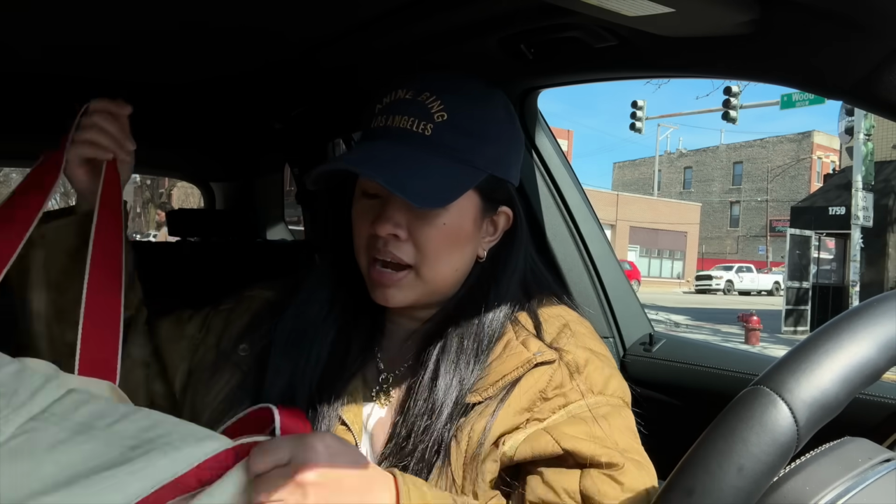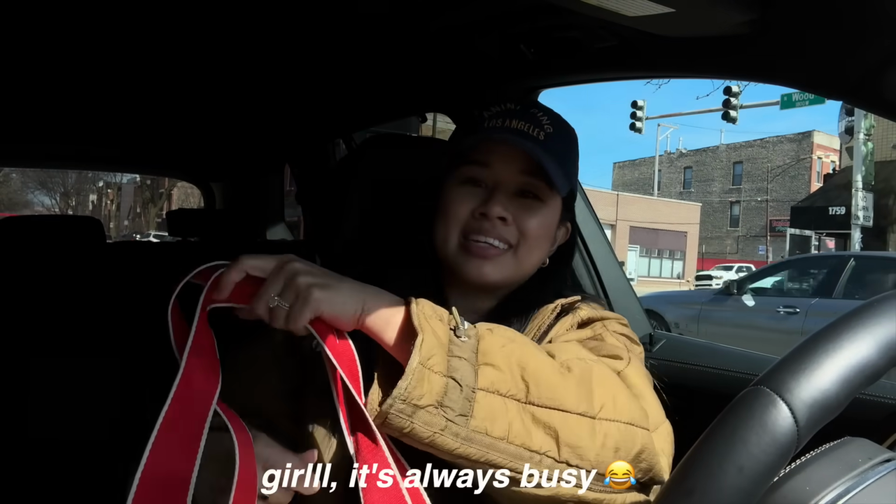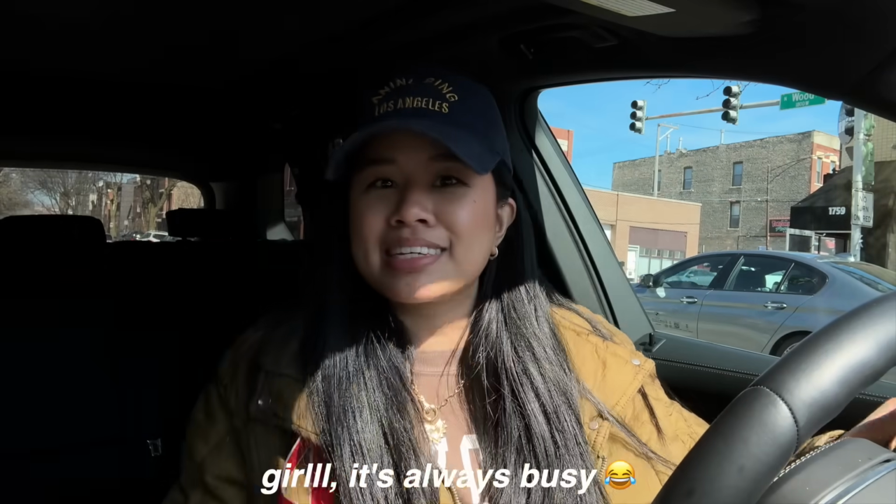Also, can we just talk about how terrible it is driving in the city and finding parking? This is a struggle.